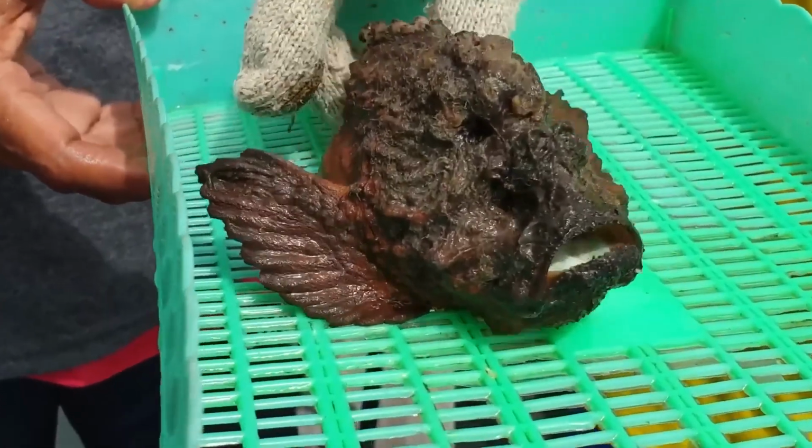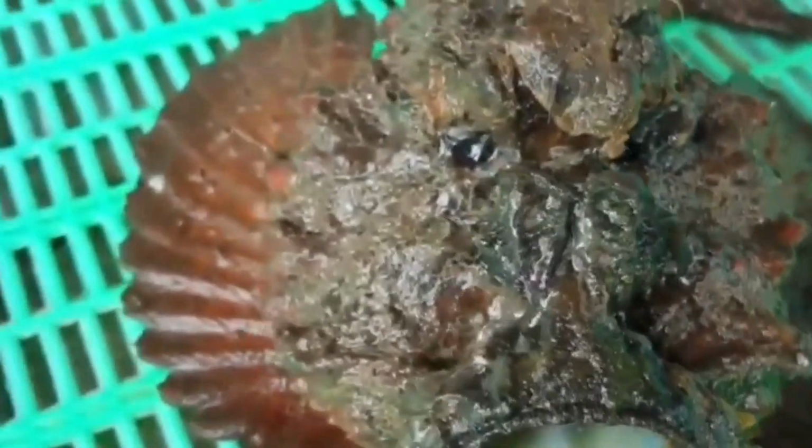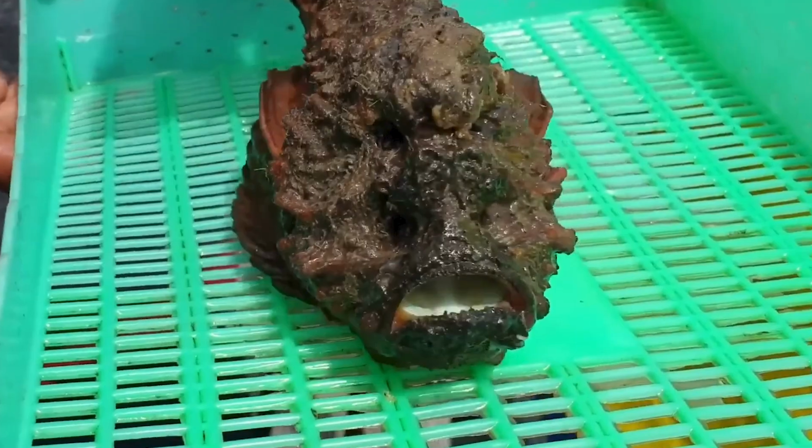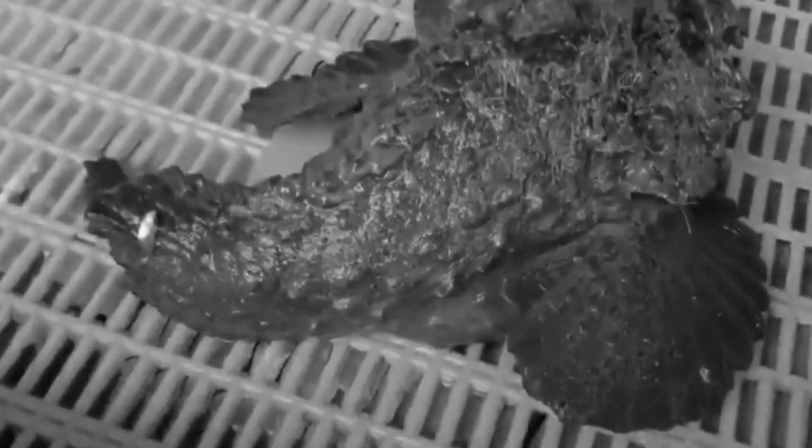He quickly took the fish out of his net and put it in a special basket. It turned out to be a stone fish, known for hiding in deep water, where it blends in with its surroundings. If you ever find one, don't touch it bare-handed. Its spines are venomous, and touching it can be very unsafe.